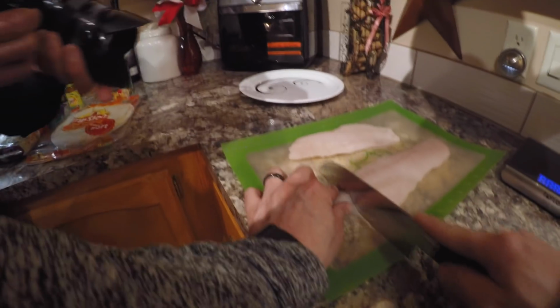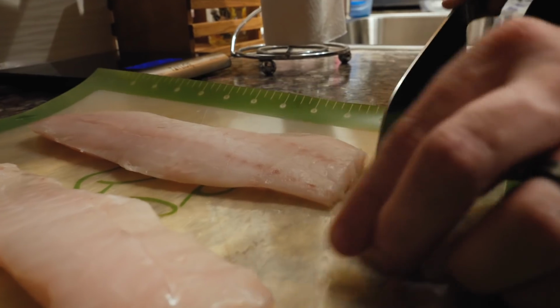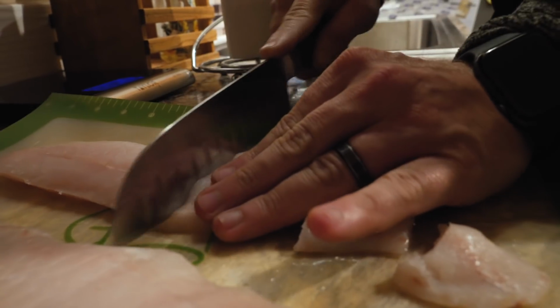Okay, so you got your fish laid out here. The first thing I'm gonna do is cut it up into chunks. So I'm just gonna get some nice chunks cut up here. Make sure you have a sharp knife. All right, so what I'm doing here, guys, is just a simple fish taco.